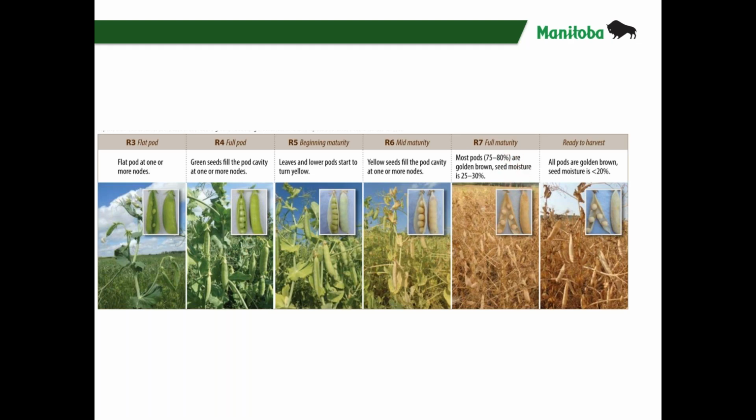As far as the products to use, if you're looking for a desiccant, one of the first things you should do is check with your buyer, because some buyers have restrictions on which products you can use. Heat seems to be the more common one that growers are using now, and heat on its own. Regulon's had some issues with some buyers, so if you are considering that option, maybe check with your buyer beforehand to make sure there's no restrictions there.